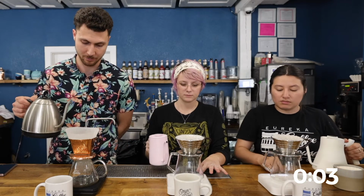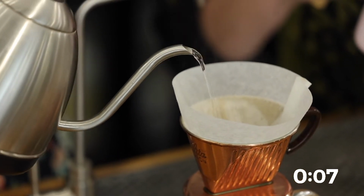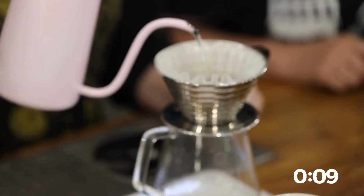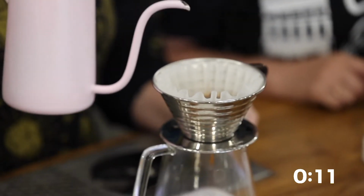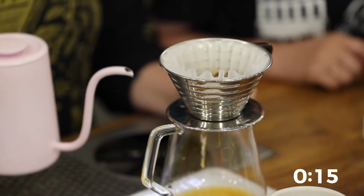So first thing we're gonna do is bloom, which is just wetting all this coffee. I'm just gonna start my timer, and I'm gonna pour 50 grams to wet all my coffee. About as light as we can is our goal. If we're anywhere between 40 to 60, we will be all right.